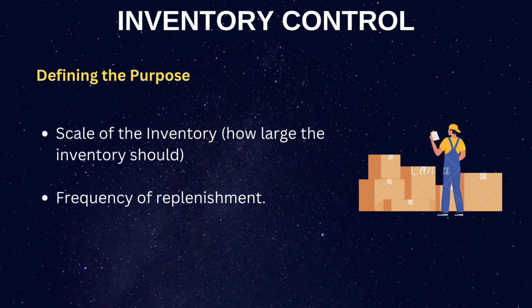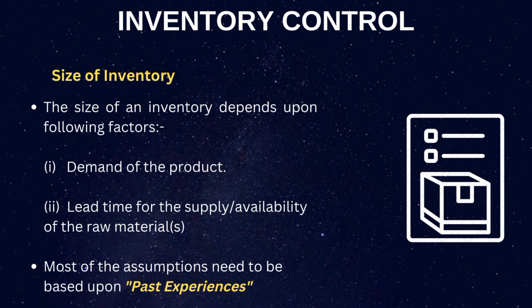The second thing is the frequency of replenishment. How much time you have to replenish, after which period you have to replenish the inventory. It is all about defining the purpose of why you should maintain the inventory, or how we should maintain the inventory. Then there is a slide regarding the size of inventory.